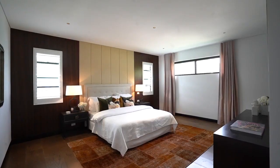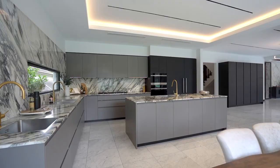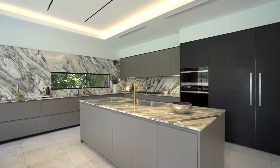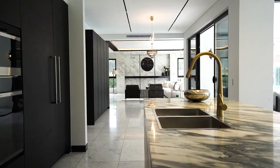Justin, so you are very local. Give me 3 points why a buyer should buy this house. We've seen lots of properties around the area. This is the best finish you can find here in Warunga. The top finish, Italian marble, Sub-Zero fridge, Wolf appliances. This is the top finish.